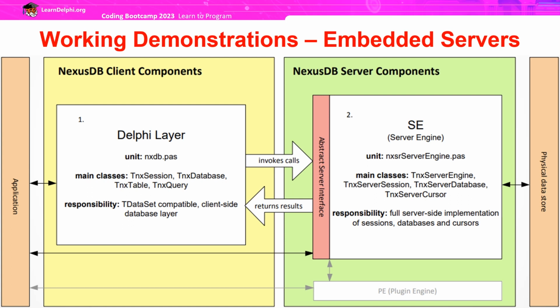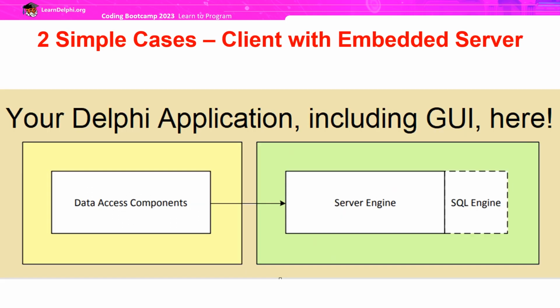So the two simple cases we're going to do here are very simple, and again, this is just at a very high level. We're going to look at the data access components that are needed, and then compile into that a server engine. In the second example, a server engine that's actually a SQL, so an RDBMS, a relational database management system, as opposed to a NoSQL server, which would be without the SQL engine.